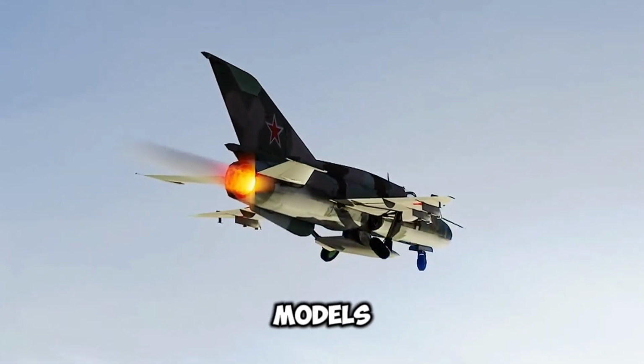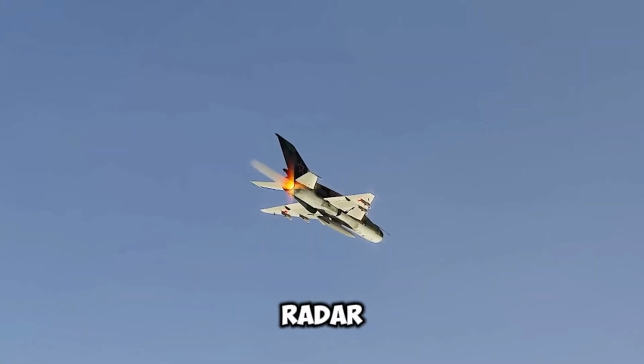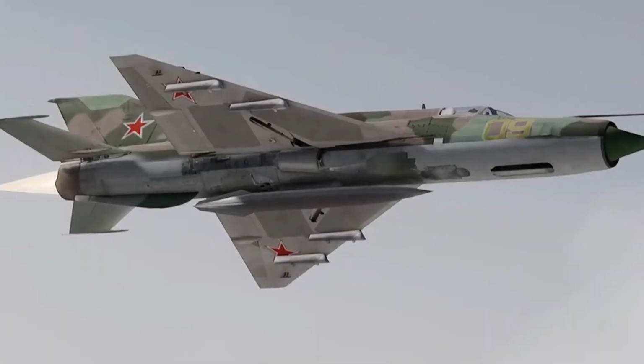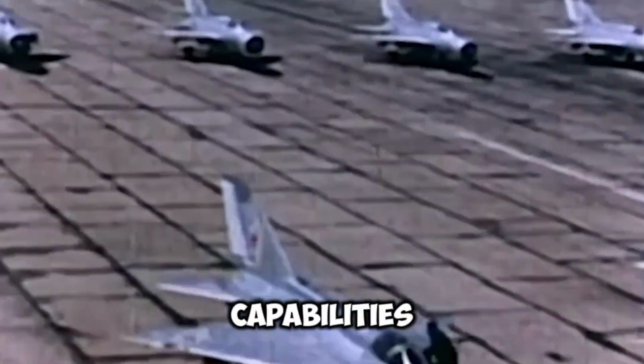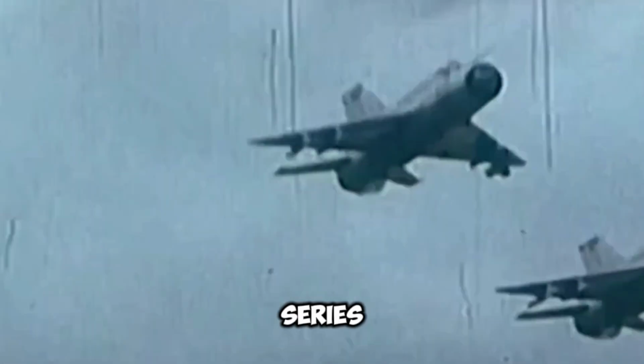However, later models like the Su-57, which use materials that absorb radar waves better and shaping techniques to reduce radar visibility, have improved upon Soviet-built jets' historically limited stealth capabilities. These improvements are in contrast to earlier models like the MiG or Su series fighters.